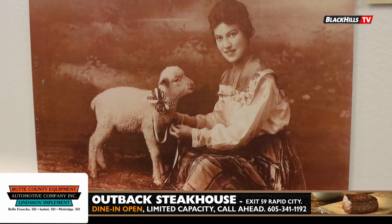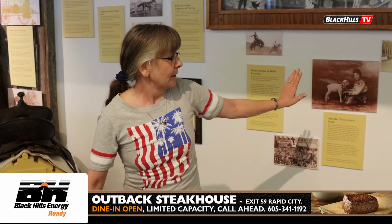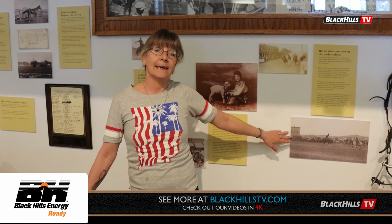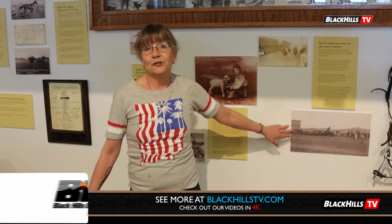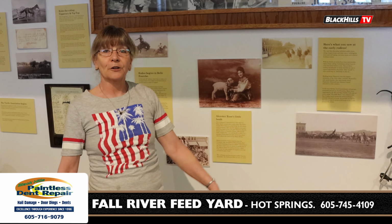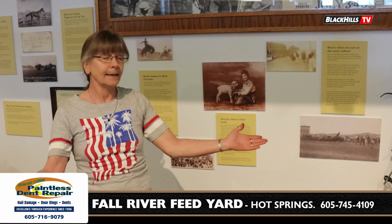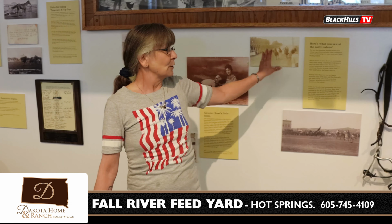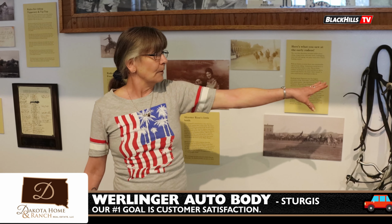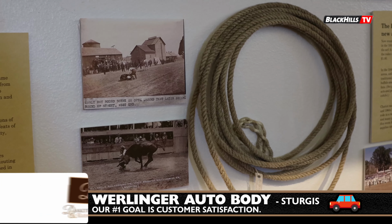And then it goes straight into, this was probably one of my favorite pictures, because this was before there was any kind of bucking chutes built or any kind of roundup grounds. Basically, people just circled around in the streets and they just did their thing. So then we talk about the early rodeos, then rodeos and tourism.